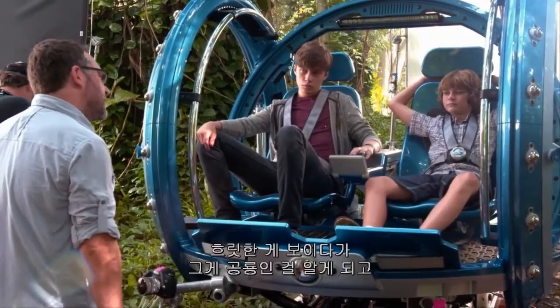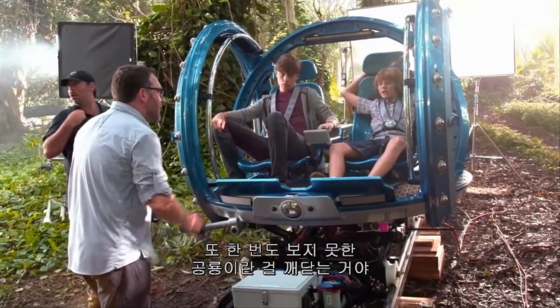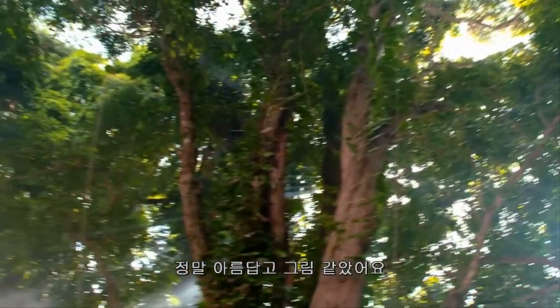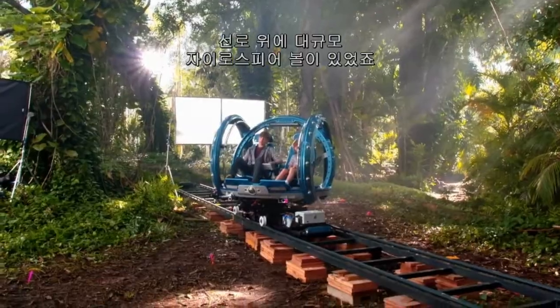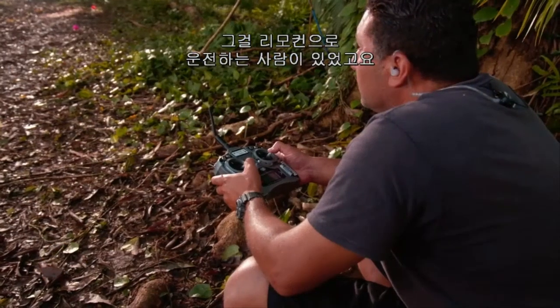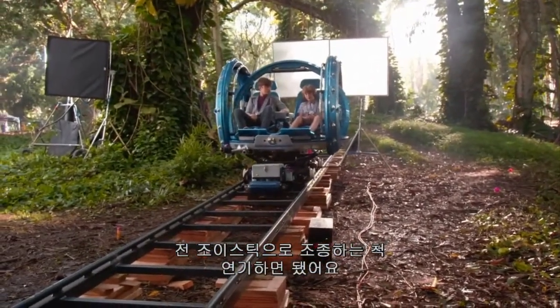You'll see like a blur, and then you'll see it's definitely a dinosaur, and then you see it's a dinosaur you've never seen before. And then it was so beautiful and picturesque, and they had these giant gyrosphere balls on tracks, and they'd have a guy with a remote control driving it along, and I'd just be pretending to maneuver it on the joystick. It was pretty awesome.